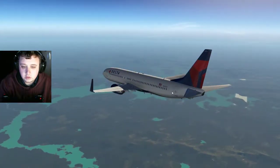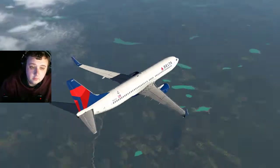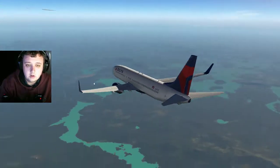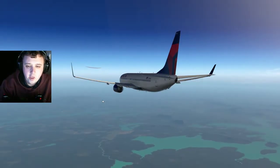For some reason it's really shaky and I don't know why. But it's looking pretty cool down there. A couple of small rivers. I forgot to change this watercolor, so now all the water looks like it's from the Bahamas. I don't know why it's so jittery though.